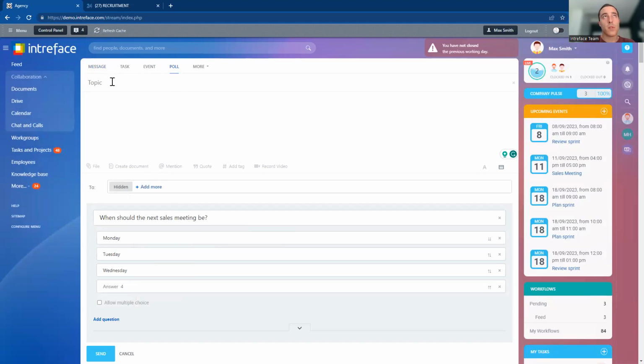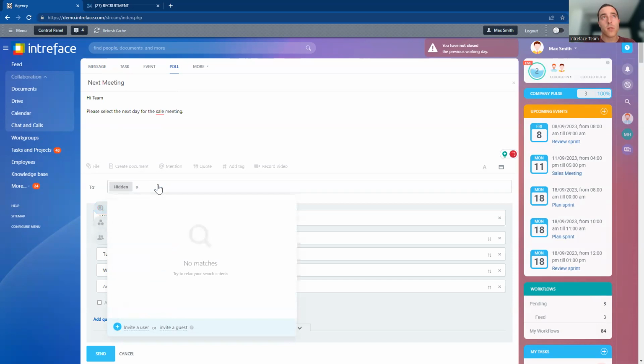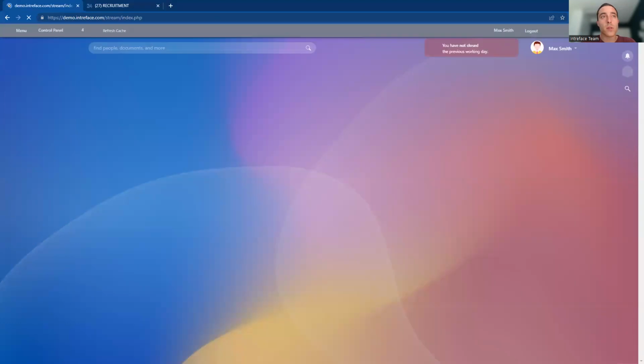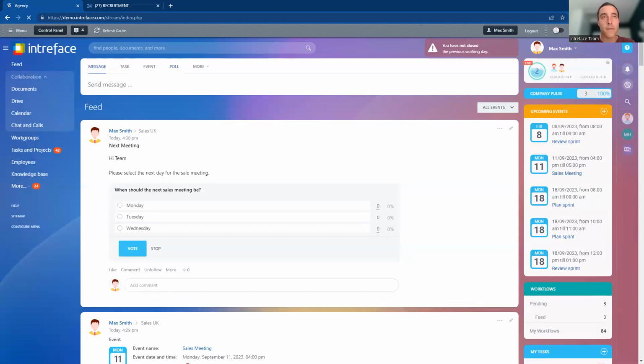Okay, so then let's just send this out. Okay, and then again, we're going to send that just to the Sales UK team. So you can see there's a number of ways you can then communicate through the Bitrix24 system to your different departments. Okay, so it's not just posting messages, you can set up events, you can send out polls.